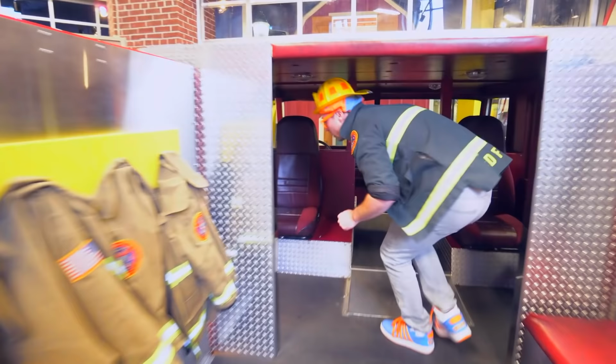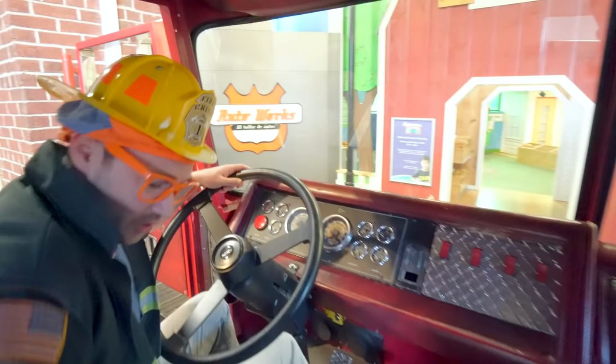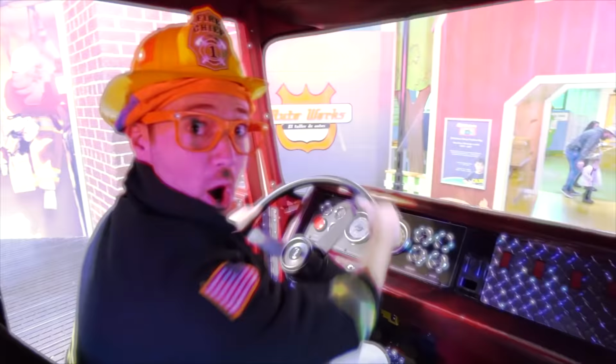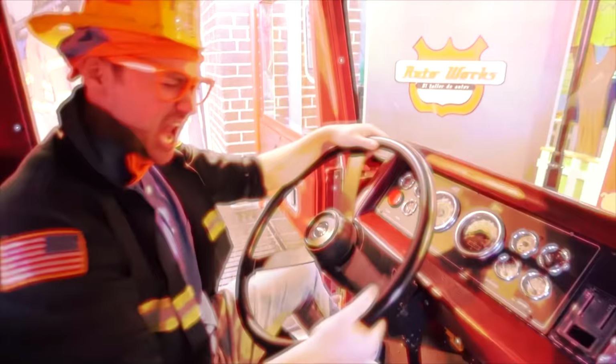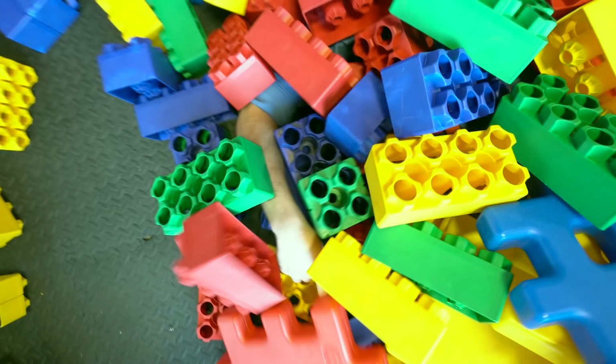Whoa. We're inside the fire truck now. A couple seats facing backwards. Then, a couple seats facing forward. Whoa! Here we go! Oh, push the lights on! Whoa! Yeah! Woo! We're gonna go put out some fires! Yeah! These blocks are colorful! Whoa! Oh, that's so much fun!